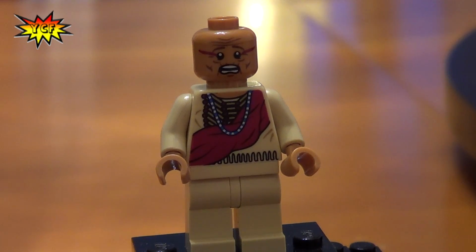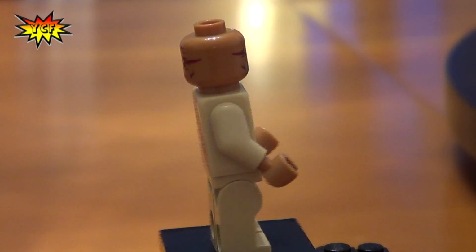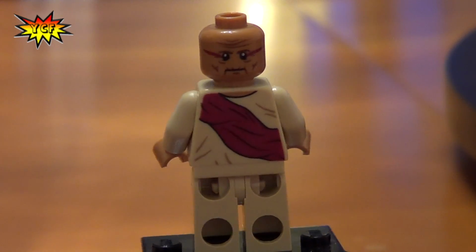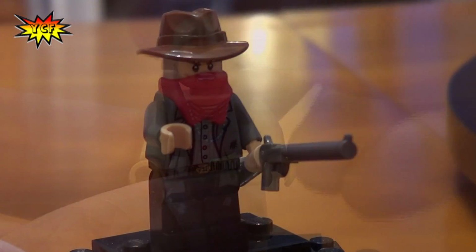All right, here is our Chief with all accessories removed. So you can see all of that torso printing, and it also reveals the other printing on his face. He has a necklace. Very awesome too.